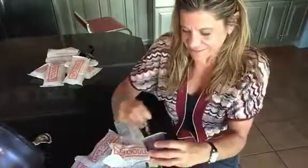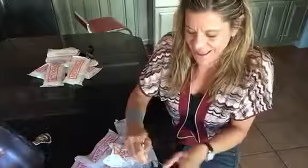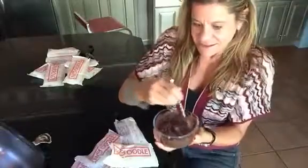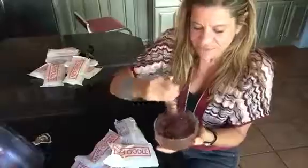Get it. And just mix it around. Mix it. So it kind of tastes like rice pudding. It has that consistency of like rice pudding, but it's NoOodle.